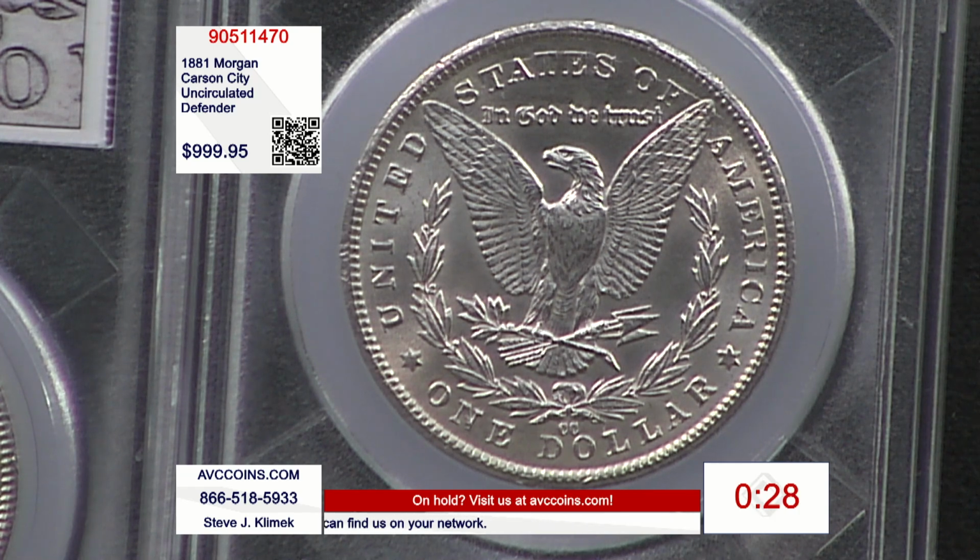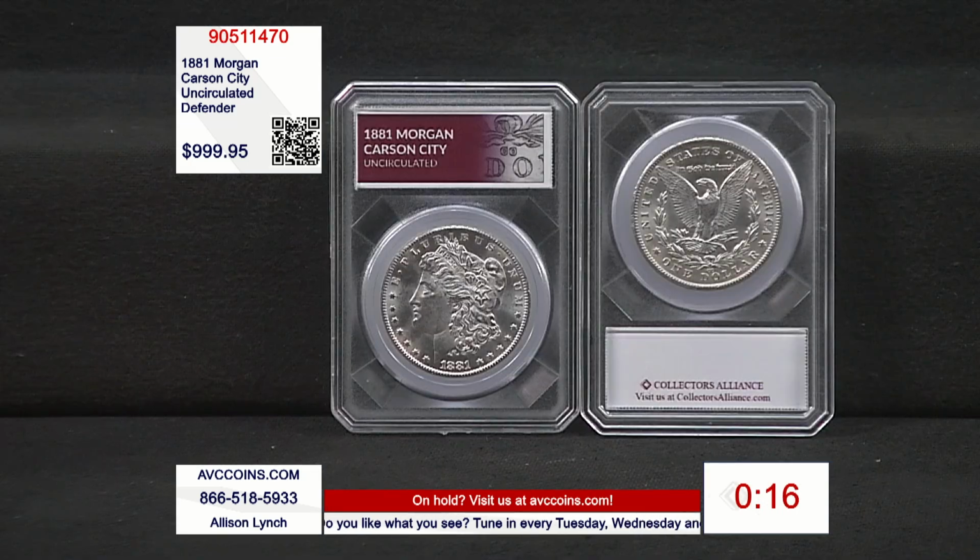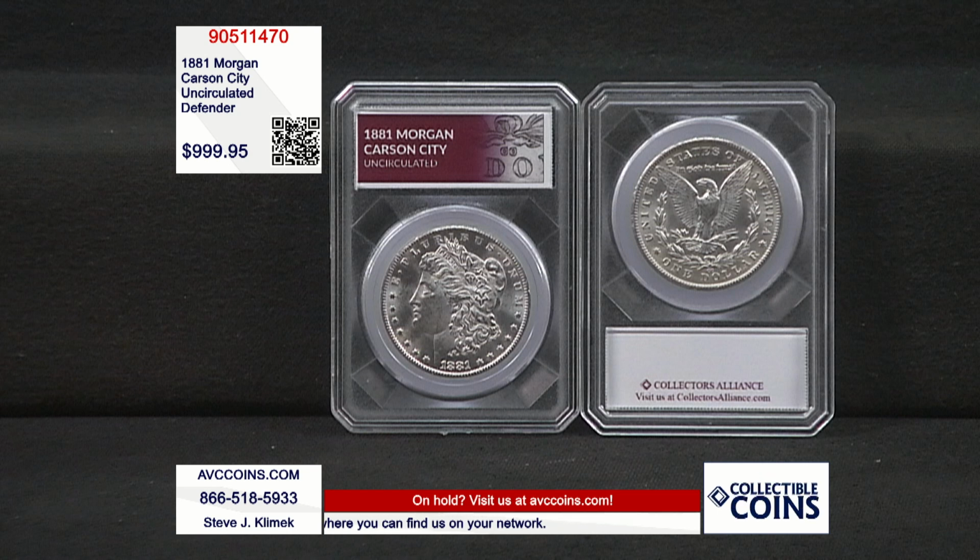One other thing to consider. The modern Morgan dollar craze started when? 2021. Started what day? May 24th. Because of what coin? The Carson City with 175,000 made. I mean, today my competition sells the brand new one for $499. This gorgeous coin from 140 years ago. $400 less than our competition. This one deserves an oh my.